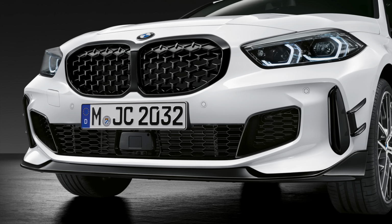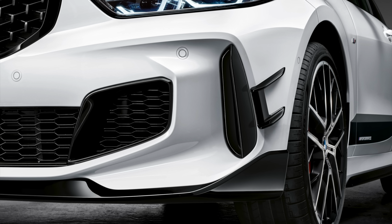On the front end of the car, the front lip spoiler is not too bad, but I'm not sure what those canards are doing at the side of the car. They look lost on there. They literally look like they've just been stuck on. They look like door handles that have just been put on the side of the bumpers. Whether they do anything or not for aero, I don't know, but aesthetically, I don't really think they look that pleasing.